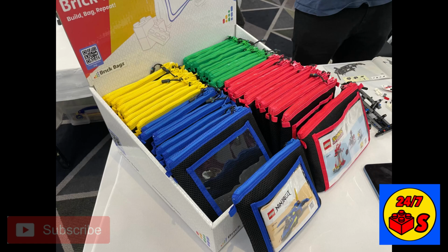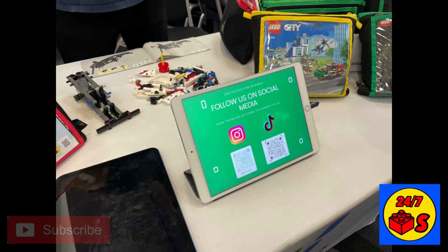Then I came across a stall with this guy who was selling his concept of brick bags, which is essentially a way to store pieces and instructions. So you'd slip the instruction into the front of the bag, and then you'd put all the pieces for that set in the actual bag itself, which is a really cool concept, and it's so much better than Ziploc bags, because over time Ziploc bags do tend to wear and tear. So it's a really cool concept, and I'd really recommend you go buy it.